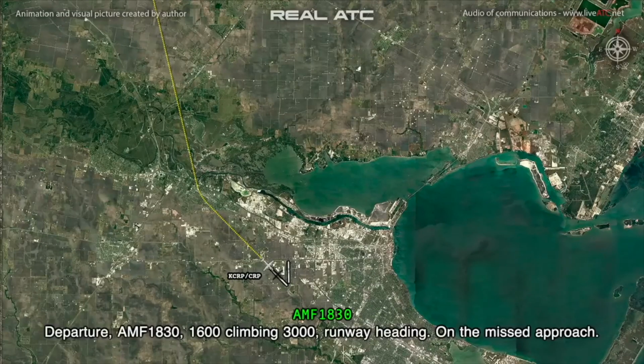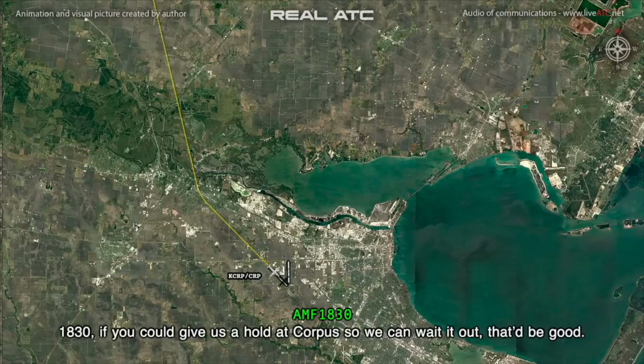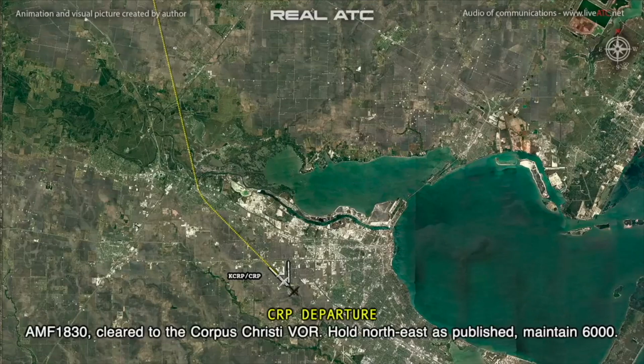Departure on flight 1830, 1600, climbing 3000, runway heading on the reverse departure. At 1830, Corpus departure, radar contact, stay with West. At 1830, if you could give us a hold at Corpus so we can wait it out, that'd be good. And flight 1830, climbing maintain 6000. 6000, on flight 1830. And flight 1830, clear to the Corpus Christi VOR.